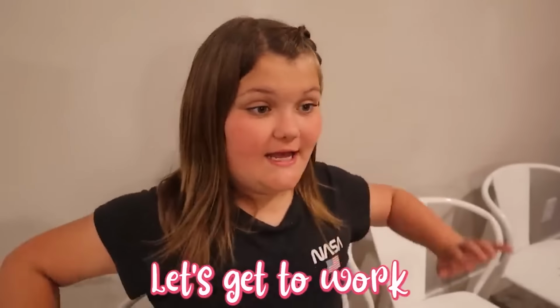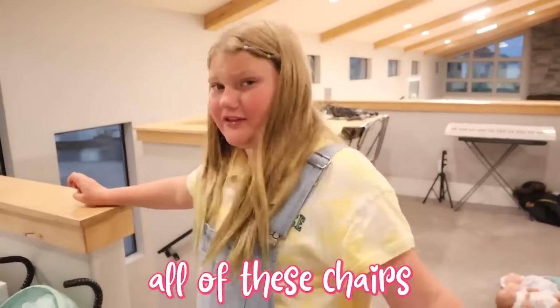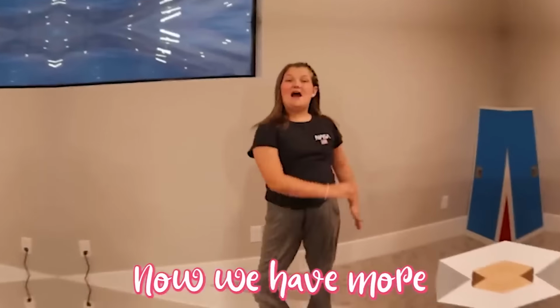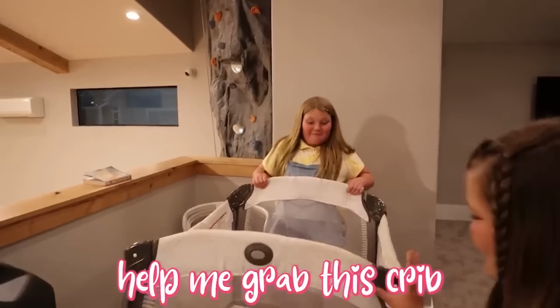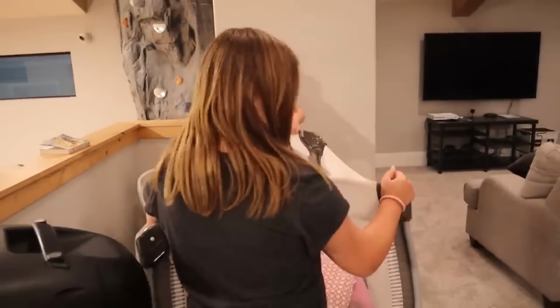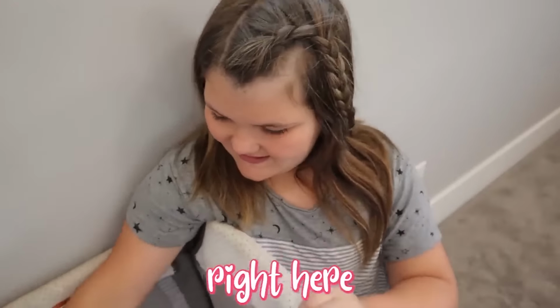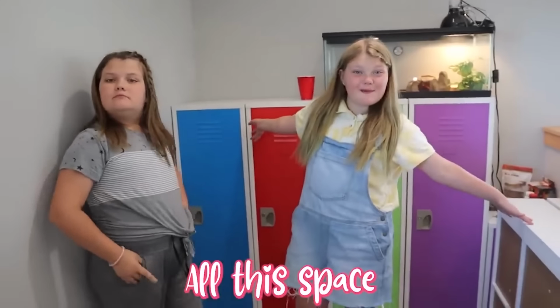All right, let's get to work. First, we need to move all of these chairs. Whoa! Don't hurt me. Now we have more space to work with. Help me grab this crib. We just need to get it out of this space, then we can put it in our room. Okay, so we put the crib right here so it'll look a lot better. All the space to work with.